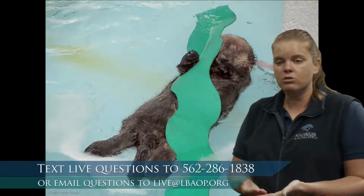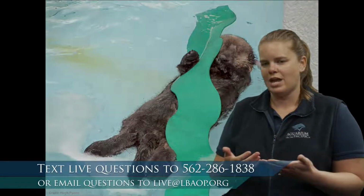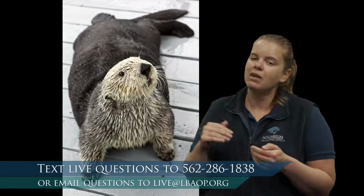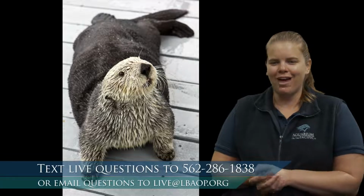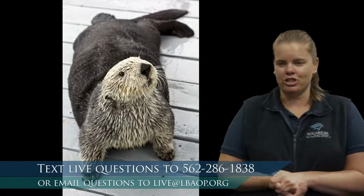So in the past, those non-releasable sea otters have come to the aquarium and we've been able to raise them. The difference with this project is that those babies, instead of being raised by our aquarium staff, will be raised by our sea otters so that they are releasable after their time with our sea otters. That was Ollie that we just saw, our sea otter Ollie as a baby.